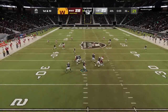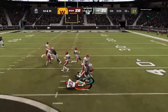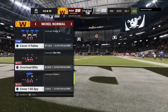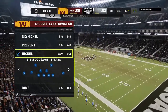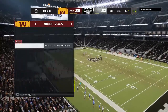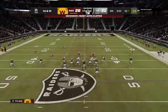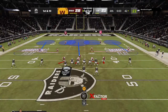Carr to throw. Finding Edwards. And he'll have it past midfield almost to the 40 before being taken down. Now they do indeed get the timeout, so all is not lost. They'll have a chance for one final heave to the end zone. The drive continues as they search for a tying touchdown. Here's 1st and 10.